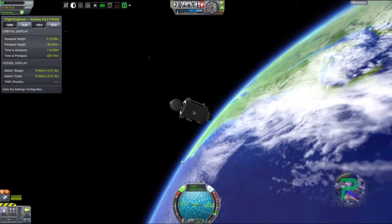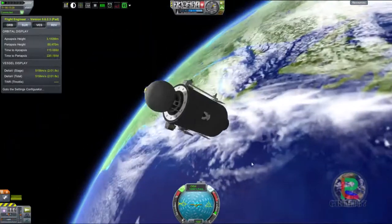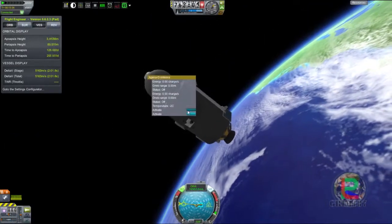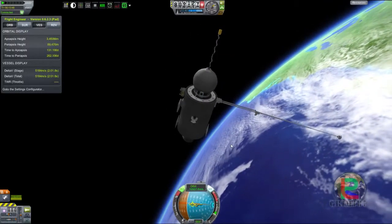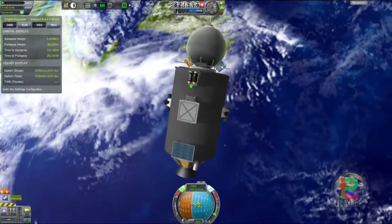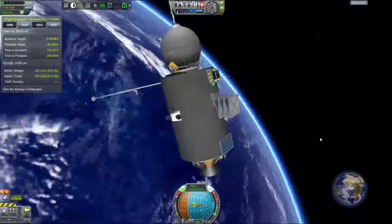Magnetometer. High elliptical orbit over Earth, to map the magnetic field of the planet. So this will be something that is going to be really important later in our career. As for now, it's just more data that we can add to the pile.